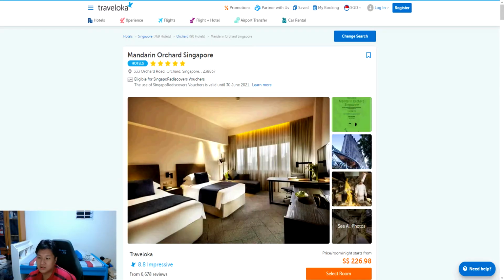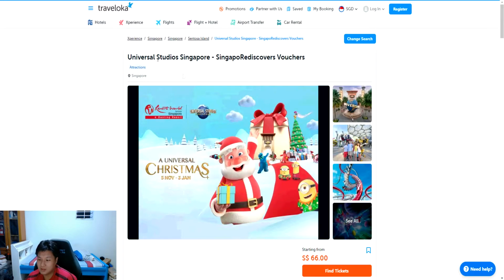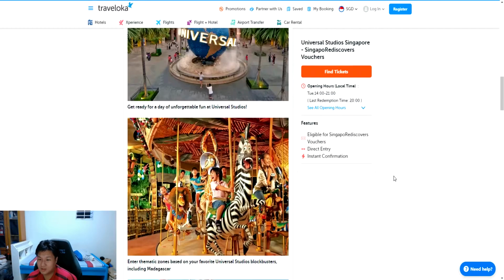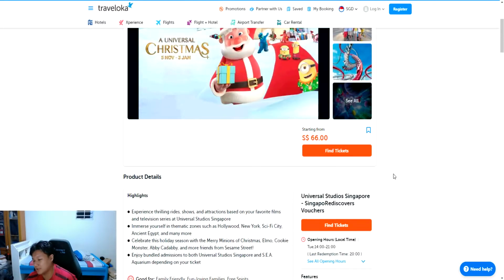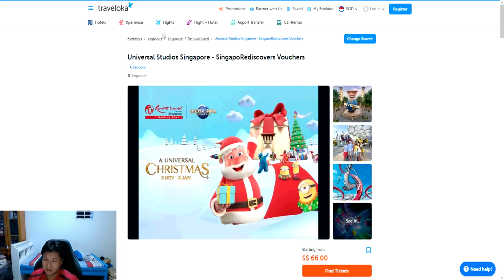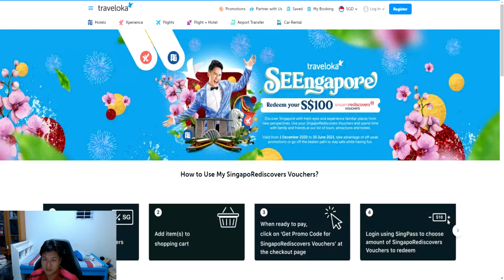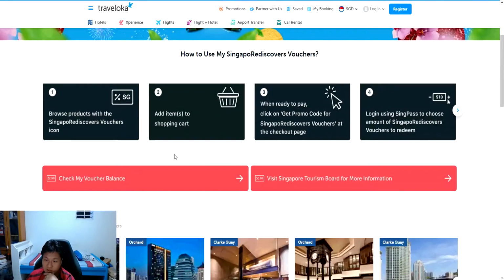Travel Oka seems to be more expensive, starting from $66. Wow. Yeah, this is definitely more expensive than the previous one. Now, again, maybe I'm missing out some details here. I'm not clicking inside to see what the differences are. But across different websites, there are certainly different pricing. So go ahead, do your research, make sure you get the cheapest one possible to make your money's worth, even though you're getting vouchers for this. But if you get the cheapest one possible, maybe you can use your vouchers on something else as well. Okay, so you need to browse products with this icon.